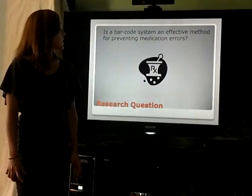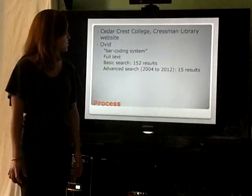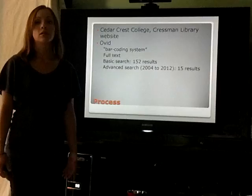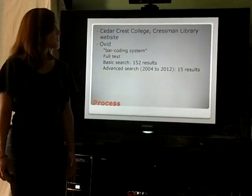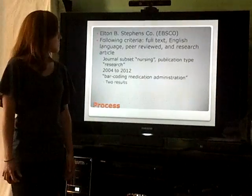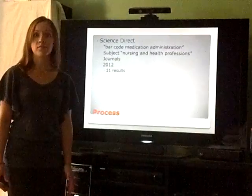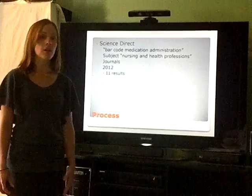The research question is: is a barcode system an effective method for preventing medication errors? This helps to guide us through the search process. All the databases that I will be speaking about are full text linked, peer-reviewed, English language research articles. The date was basically limited to 2004-2012 for all of these databases, and barcode medication administration was the keyword. For Science Direct, though, the year was limited to just 2012, because for 2004-2012 there were too many results, so this helped to narrow down the options.